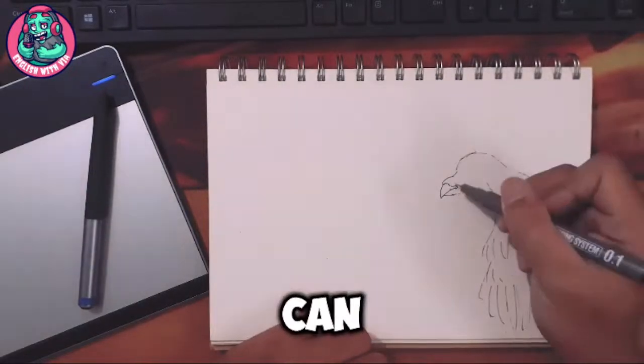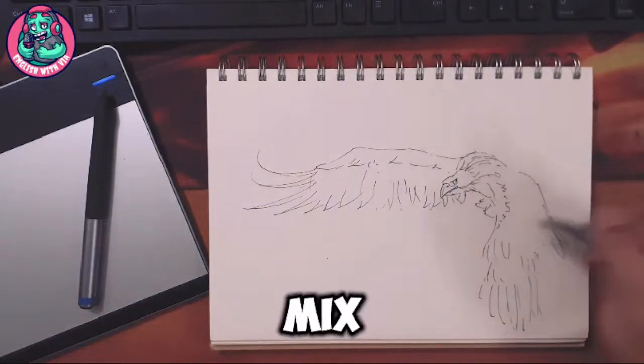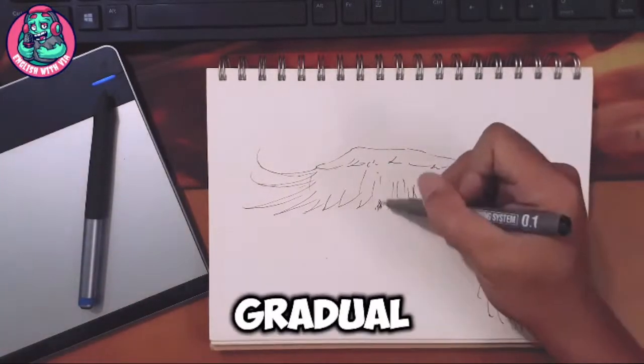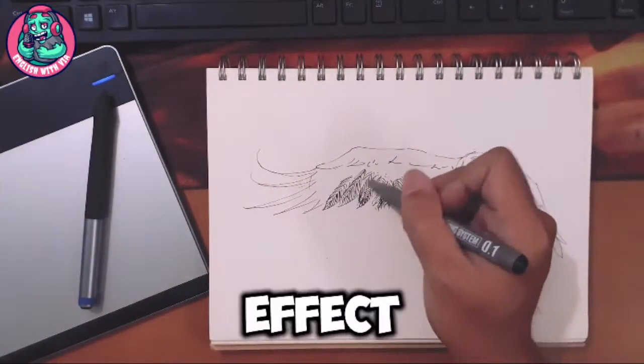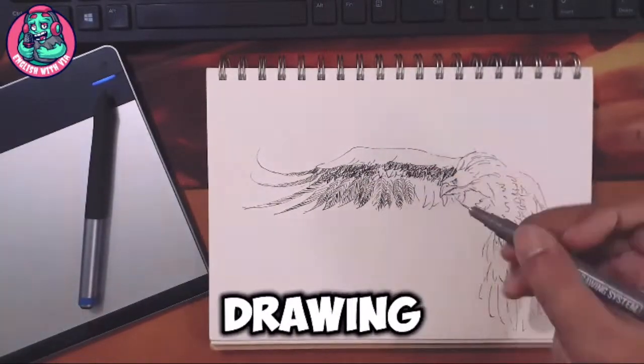Blend. Blending can also be applied to colors. When you blend colors, you mix them together smoothly to create a gradual transition or gradient effect. Blending colors adds richness and depth to your drawing.